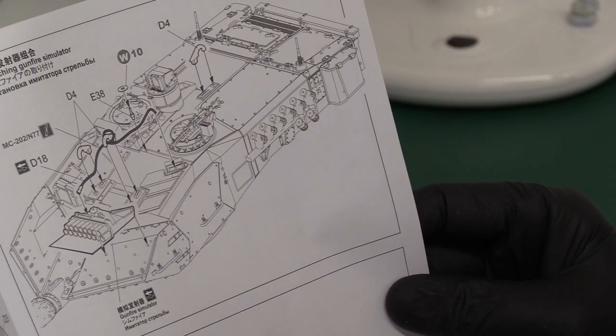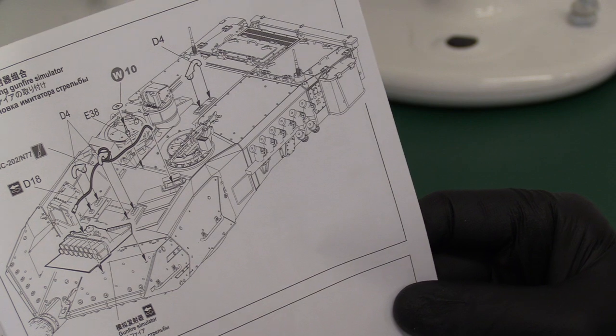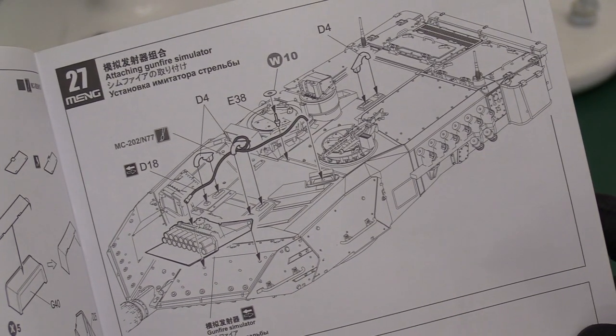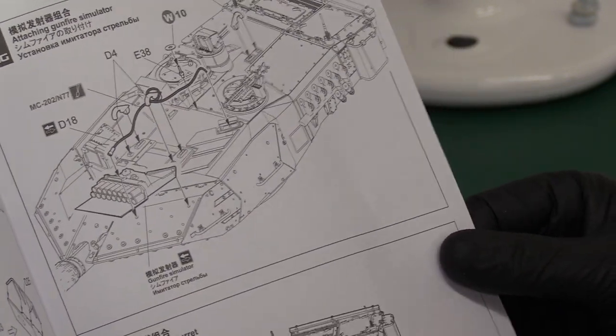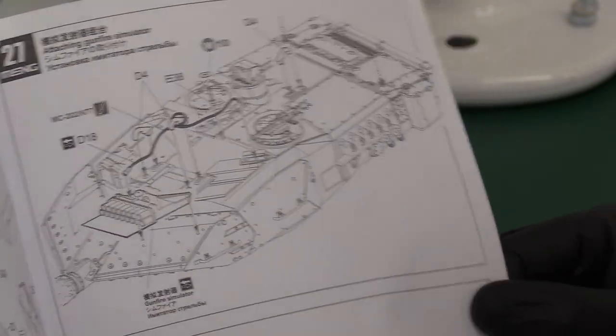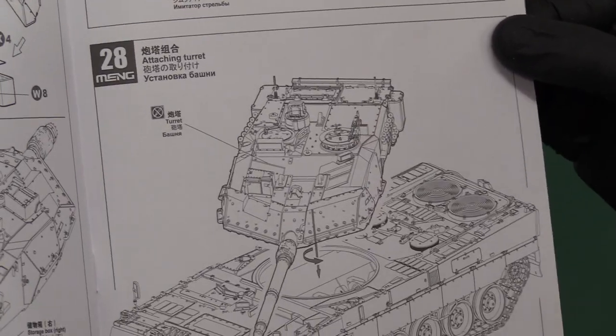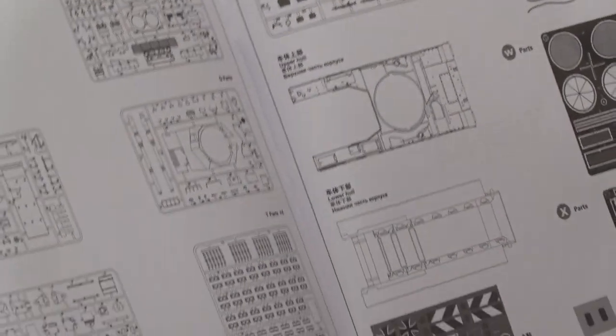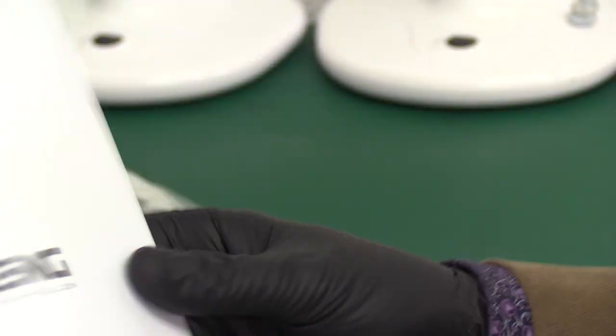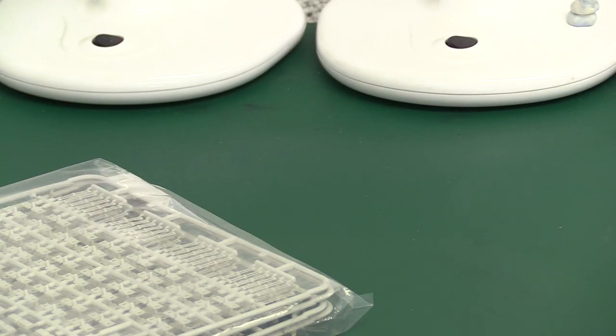Then you've got attaching your gunfire simulator, which goes on the front of the turret. You've got some piping that goes to it, like a high pressure hose, I think. And then you attach your turret here. And then that's it. Then it's just your sprue trees and your parts guide. Right, excellent. Looks good. Looks very nice, let's say.